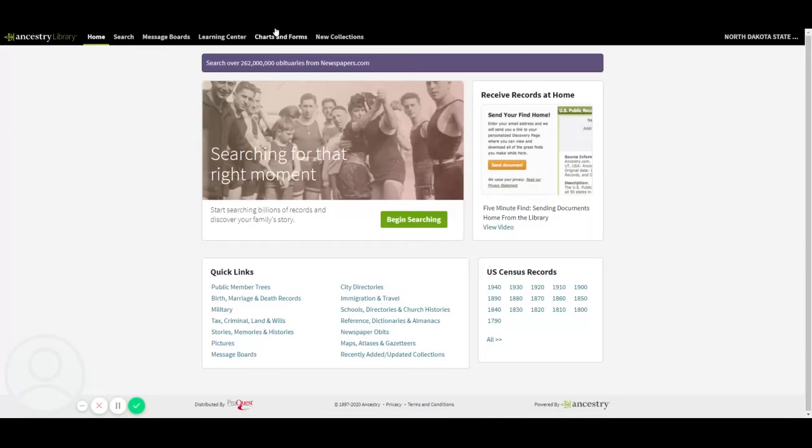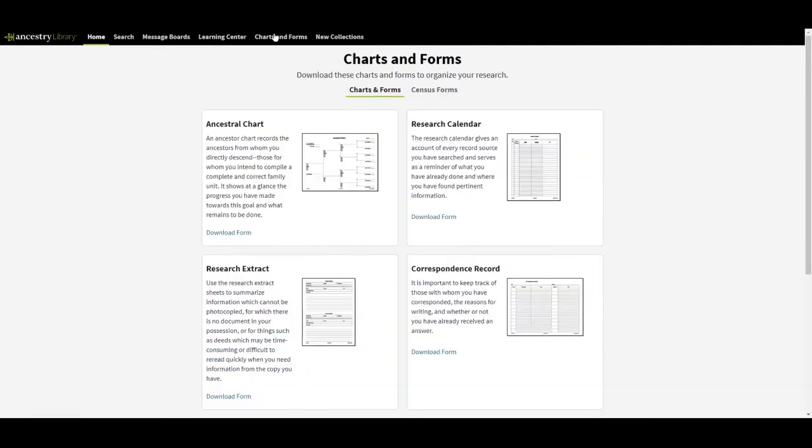But you can, so it's kind of like you're inventorying what's going to, and you have this little inventory sheet. And Ancestry Library Edition does have something that will help you with that. On the opening page, there's a black taskbar at the top of the page that says charts and forms. I suggest that you try the old-fashioned method first.